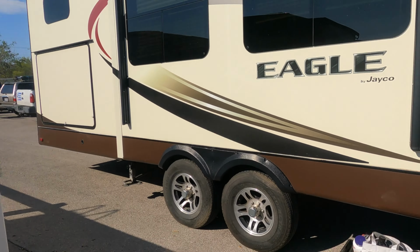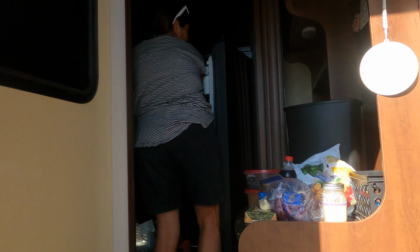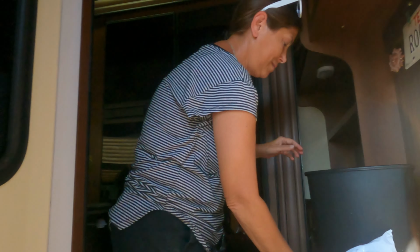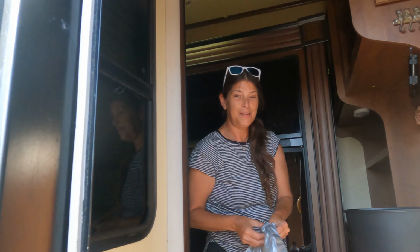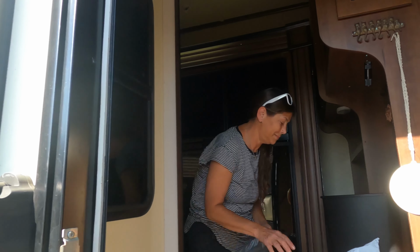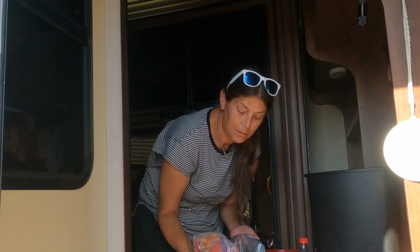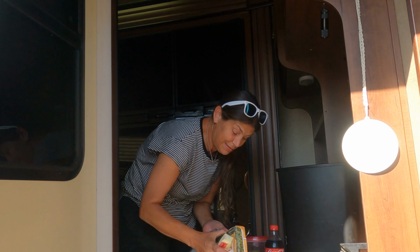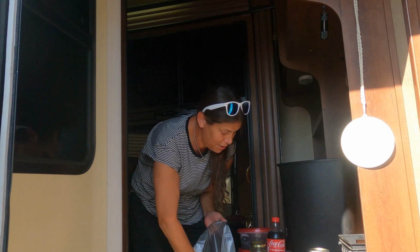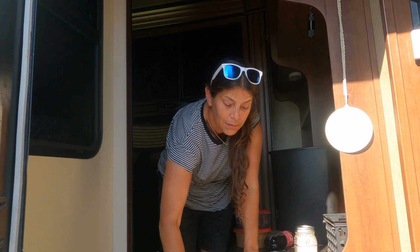So Tammy's getting all the food out of the refrigerator so we can have something to eat for the next few days. Tater tots. More tater tots. Guess we like tater tots. Spinach, butter, my sourdough. Can you start putting these in that down there?